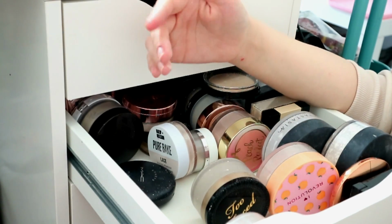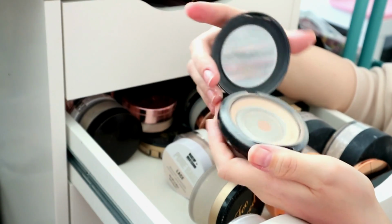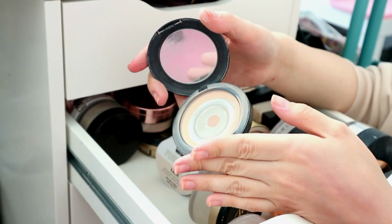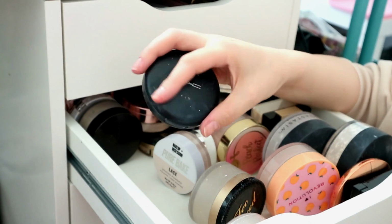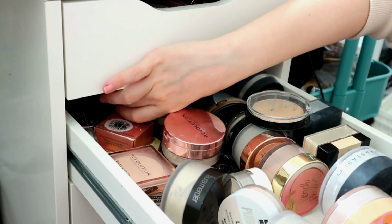I thought it was going to be a dupe of the MAC Studio Fix, which it's supposed to be, but to be honest, it's not as good. It's not even close. It's rubbish, in fact. This is my MAC Studio Fix. This is in NC15. Pretty much finished, so I'll just finish that up. I love it. It gives me coverage. It makes me happy.